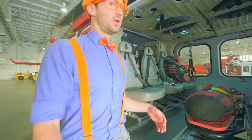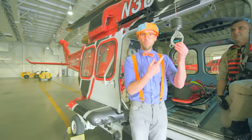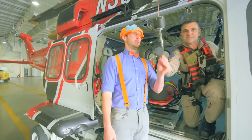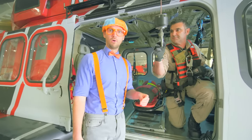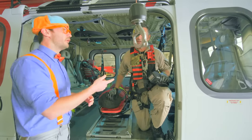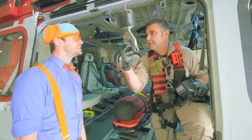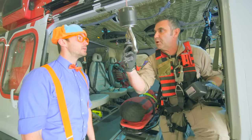Wow, it was so cool seeing the inside of the cab of the helicopter. Whoa, so many cool things. Whoa! Blippi, this is our hook for our rescue hoist. Oh, a hook on the rescue? Wait a second. Who are you? I'm Pilot Sharif. What do you do? Well, today I'm the hoist operator on our air ambulance at the LAFD Air Operations.